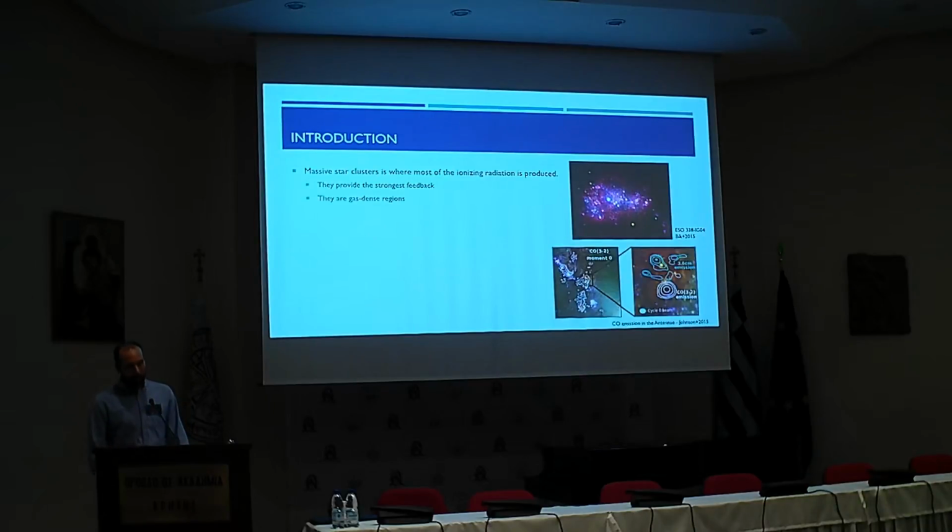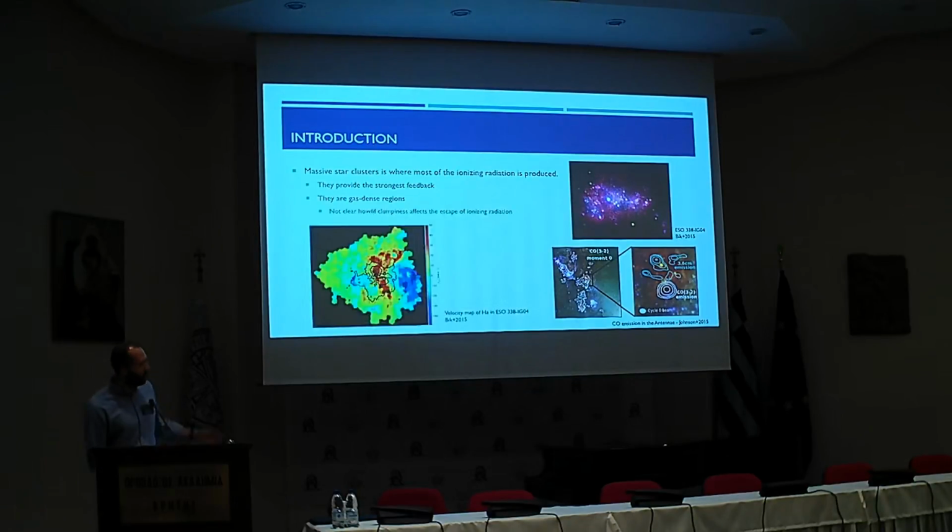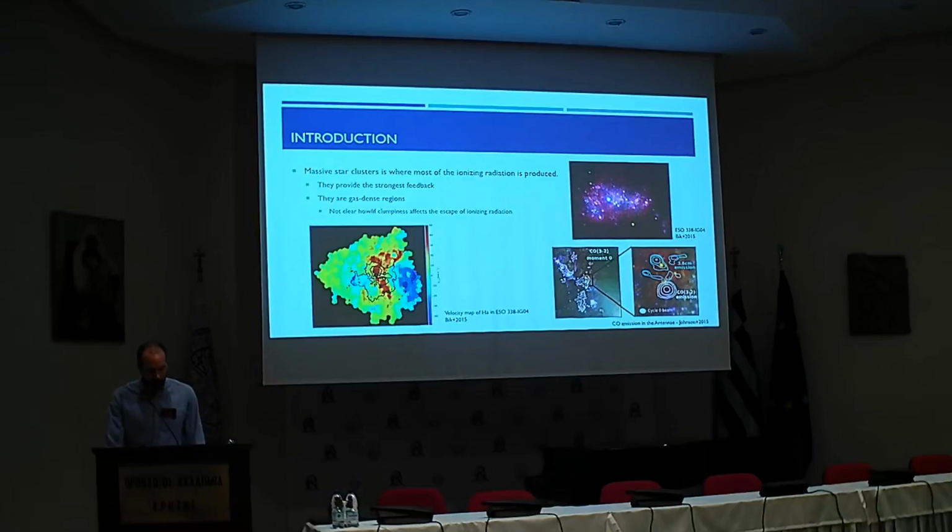But we know that, especially when they form in a very dense region, as we've been hearing at the conference, the ionizing radiation has to push its way through the clouds already at these small scales in order to escape from these small clouds, but then also go into the galaxy and escape from the galaxy, as we've seen, for example, this morning in ISO 338.